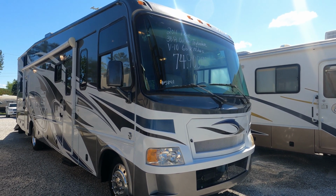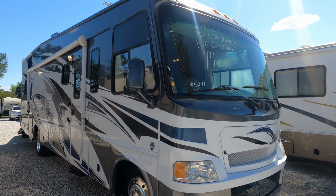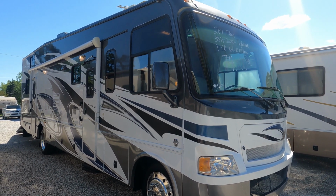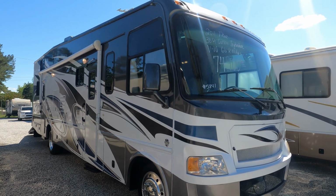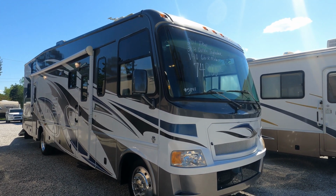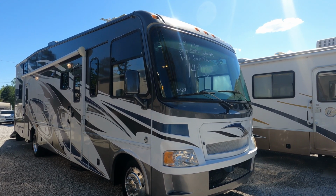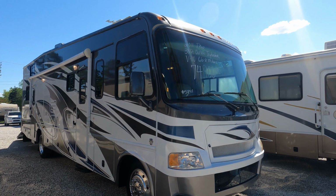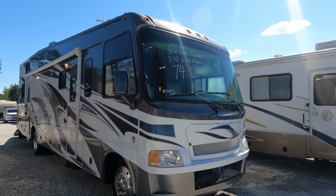Guys, this is the hardest floor plan of any Class A to find, gas or diesel. That's a Toyhauler. Of course, you can't hardly find these with a rear diesel because that's where the garage bay's at. So this is a 2011 Damon Outlaw, which is a Thor, model 3611 Class A Toyhauler. Probably one of the very few, if only one, on the market today.